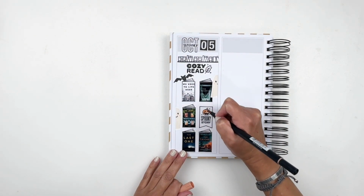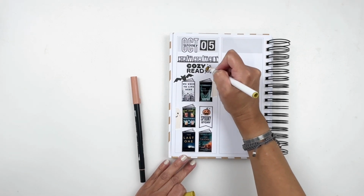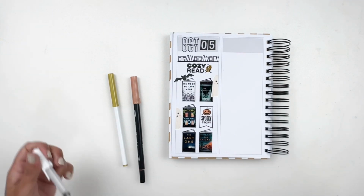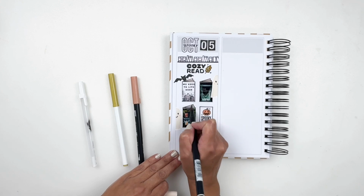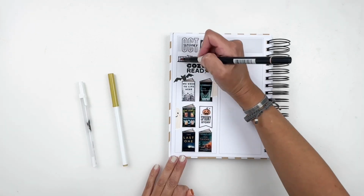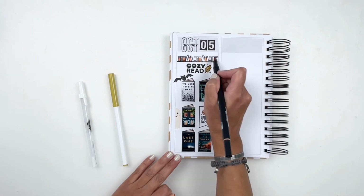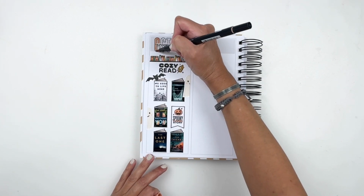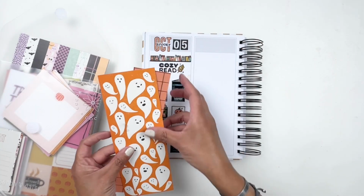While I was coloring in things, I felt like I wasn't done. I felt like it needed something. It needed more color. So what I decided to do is actually go through my pattern paper. I wanted something simple. I wanted something where I can stamp that little book stack from the stamp set. So I ended up just adding a blank orange pattern paper. Kind of looks like wood grain, but it's orange. And I thought it was the perfect pattern paper to add to my spread.